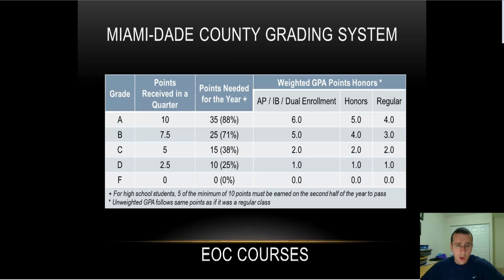Now, also remember that these final grades are then converted into GPA points. So if you get an A in a class, you're going to get a 4.0, a 3.0 for a B, a 2.0 for a C, or a 1.0 for a D. And that's what we call the unweighted GPA, or the GPA you receive on a regular class. Now, some colleges calculate this differently, but in Dade County, we weight the GPA this way.